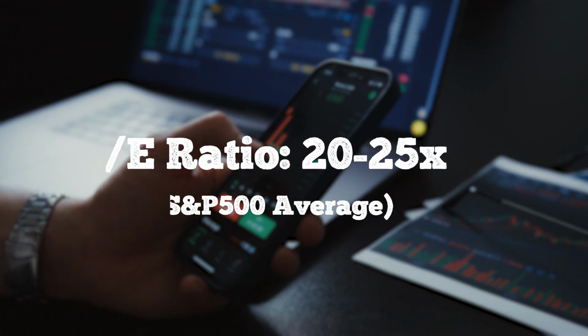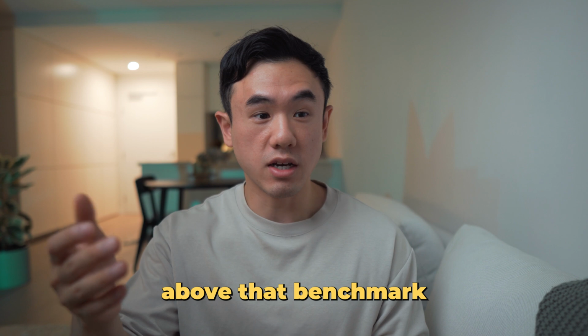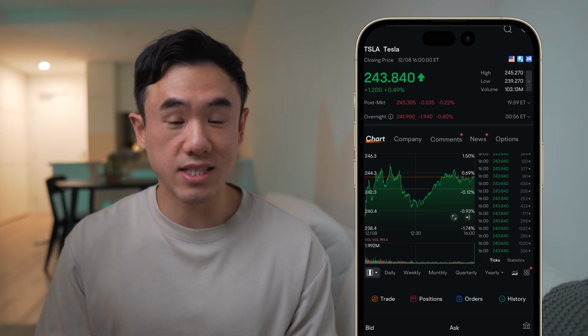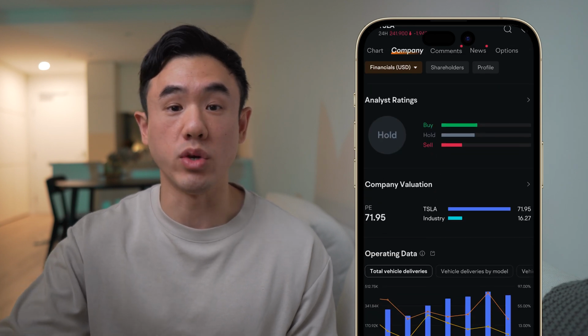While the PE ratio varies amongst individual stocks, the average PE ratio in the S&P 500 is around 20 to 25 times. You can think of this as a rough benchmark. If your company trades above that benchmark, then it's more expensive comparatively, and if it trades below that, then it's cheaper. Let's take Tesla as an example. Now, using the Moomoo app, we can actually look up the PE ratio of any company that we want.